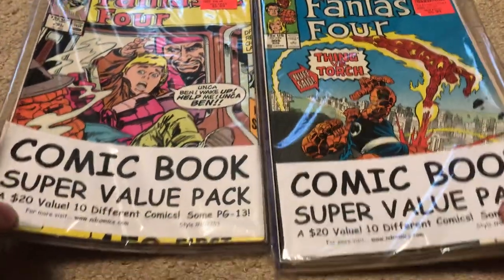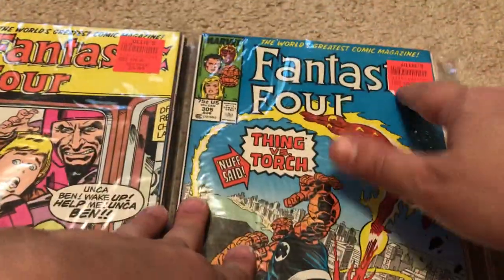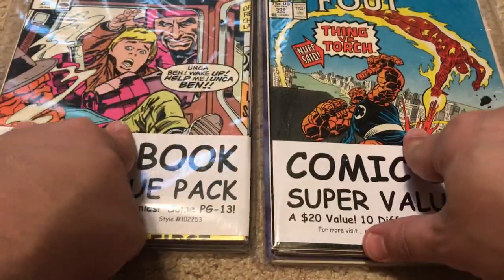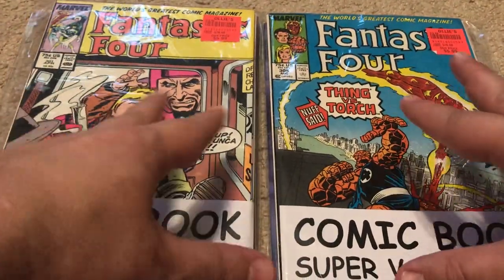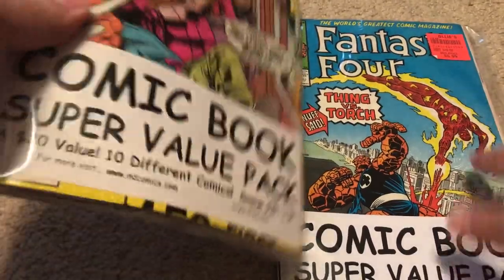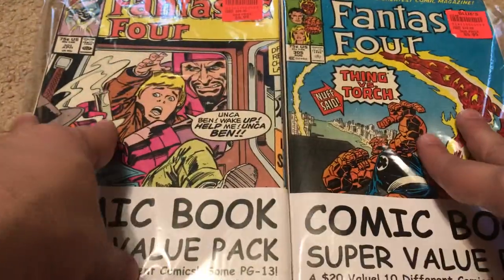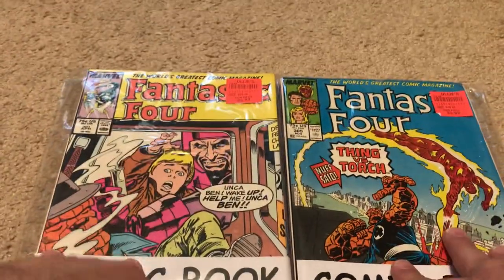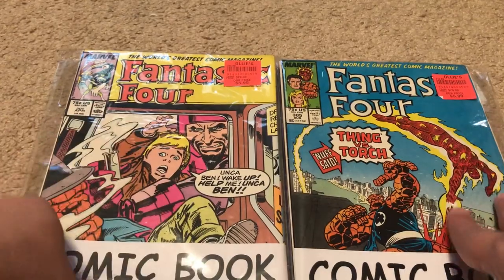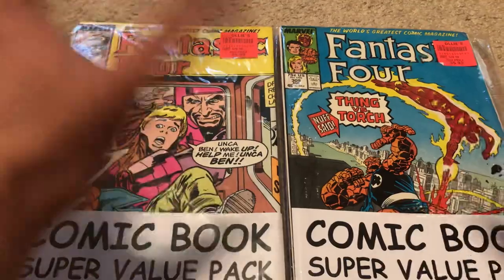So I've got two comic book super value packs here from Ollie's, and these have become one of my favorite things to open, just because you know generally what you're gonna get by what you see on the outside. And here I have two Fantastic Four covers, really old issues, from the time when I was a kid, so I'm excited about these alone. And then whatever else is just gonna be like bonus.